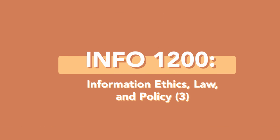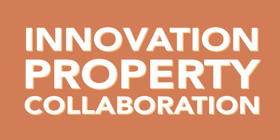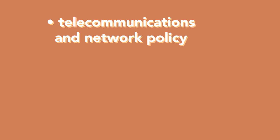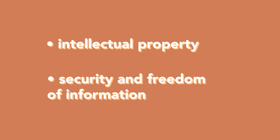This course investigates the ethical, legal, and policy foundations of contemporary information technology. We will address contemporary challenges ranging from privacy and big data and social computing to the nature of innovation, property, and collaboration in a network world. We will cover key areas of technology, law, and policy, such as telecommunications and network policy, concentration and antitrust, free speech and the First Amendment, intellectual property and privacy, security and freedom of information.